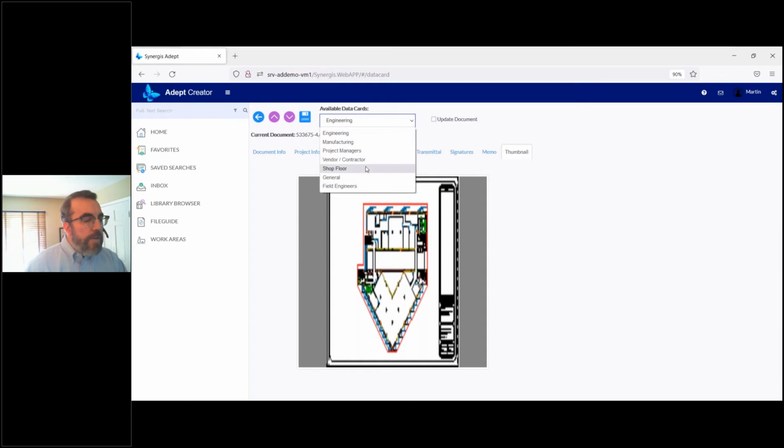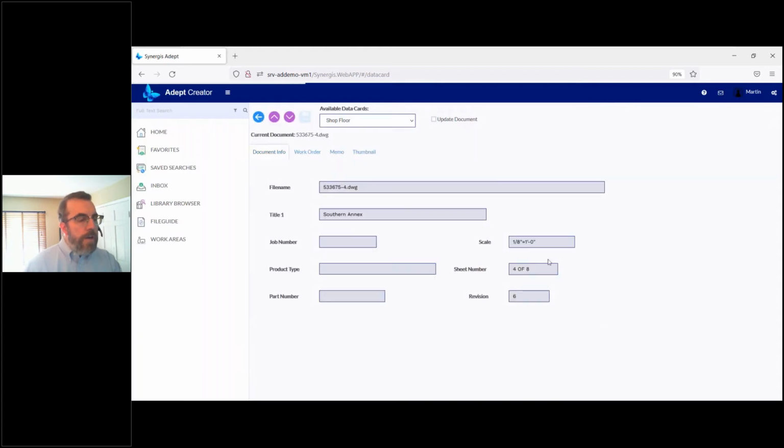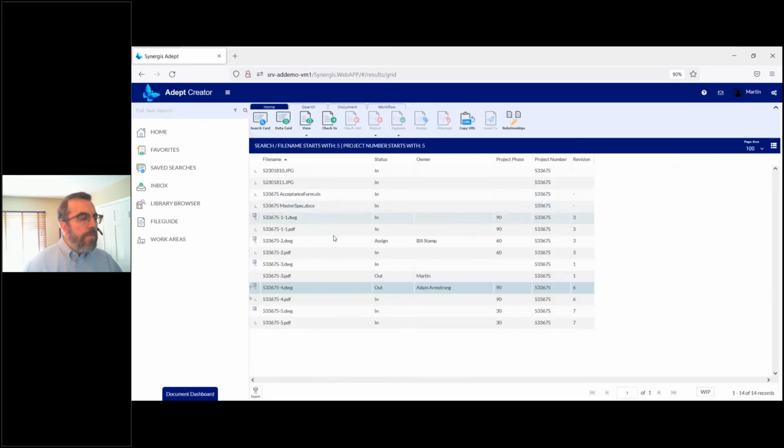You can see a thumbnail of the native file here, or you can pick from different data cards for different types of users also here. I've got a simple little data card for shop users and users on the shop floor. It just has a couple of fields for them to search on. Everything you see on the data card becomes a searchable resource with the search card. The columns of data you see displayed here are configurable by each Adept user so they can see the data that makes most sense to them.